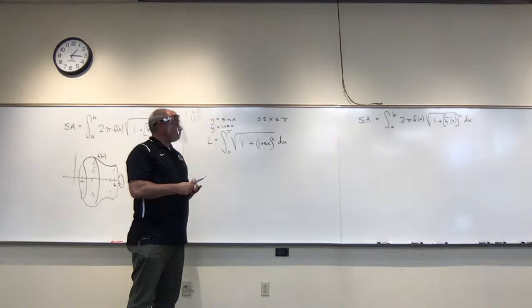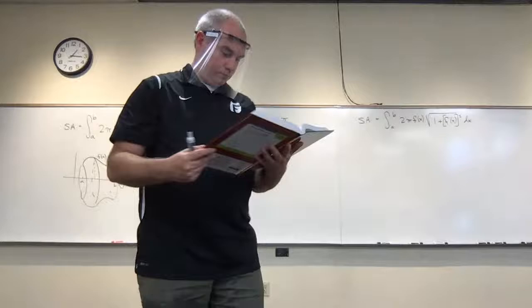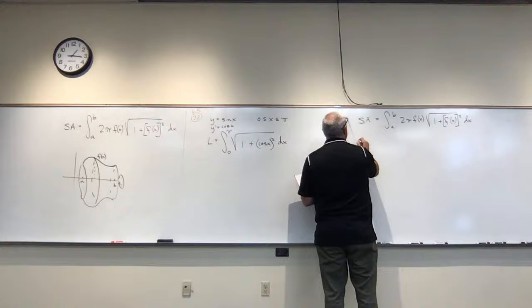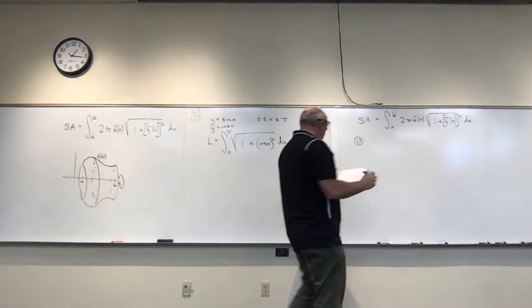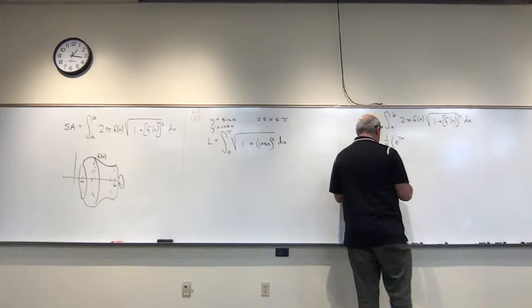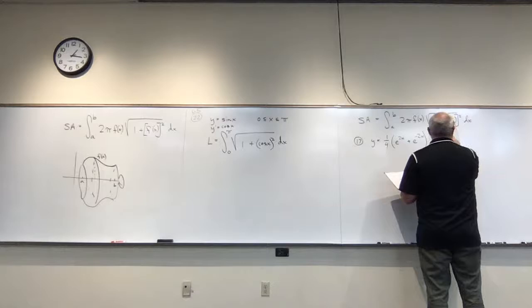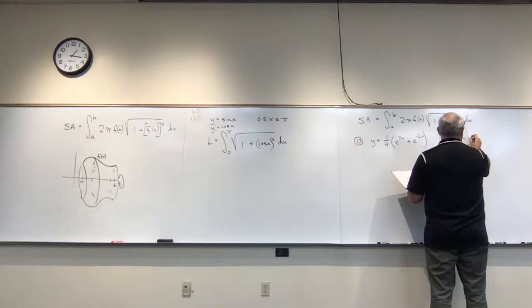So let's look at a problem. Let's do one that's relatively fun. Let's try number 17. So we've got y equals 1/4 of e to the 2x plus e to the minus 2x, for negative 2 is less than or equal to x is less than or equal to 2, about the x-axis.